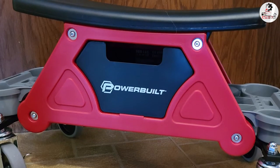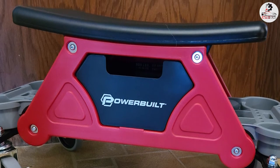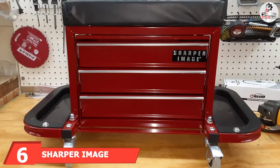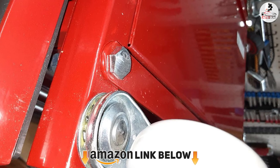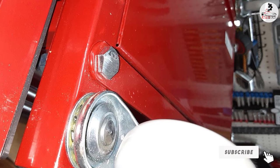The result is a mechanic stool that weighs just 13.82 pounds, but can support individuals weighing up to 300 pounds. The number 6 position is dominated by Sharper Image 206,680 Rolling Toolbox Stool. Sharper Image Rolling Toolbox Creeper Seat is a comprehensive model suited for professional mechanics and experienced DIYers. It has all the storage space you might need, and then some.